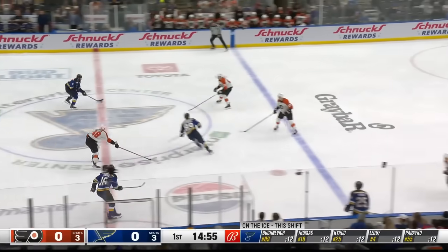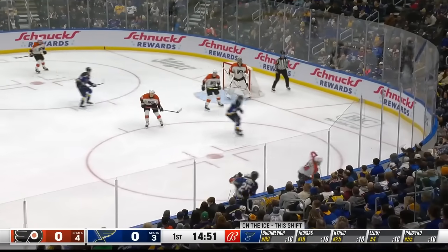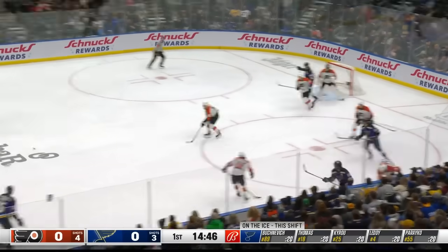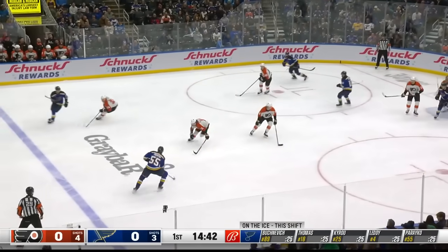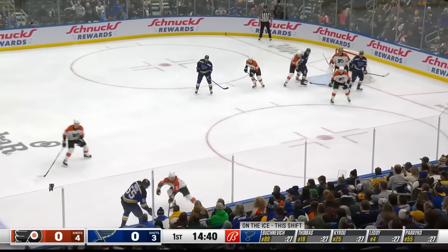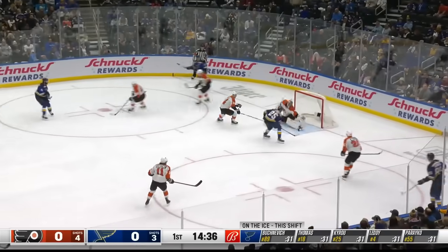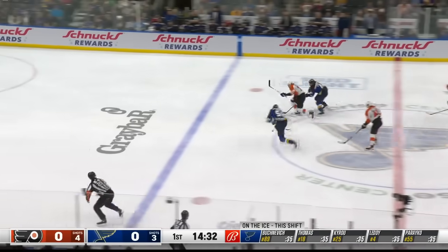Now the Blues counter, and walked in there by Leddy. Looking for Kyrou on the near side. Tip it there for the Flyers. Checked by Thomas, handed back to Leddy. And now for Kyrou to Parayko. And the puck rolled a bit on him, but he keeps it alive. Now for Thomas again, in front. And what a save by Hart on Kyrou. Brilliant save by Carter Hart.